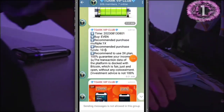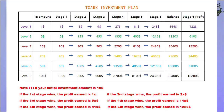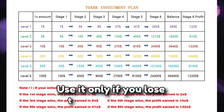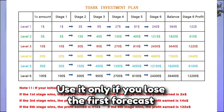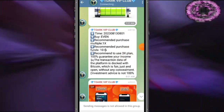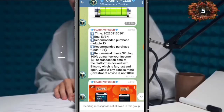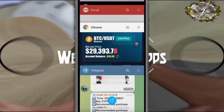Here, the recommended plan is 3x. So if you invest $1 and you fail, for the next one you have to multiply it by 3. One times 3 is 3, so you need to invest $3 next. This is the 3x plan. So you're going to wait. When the next signal is up, I will come back and you will make some money on this platform. So let's wait. It will come at 8.